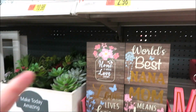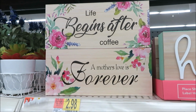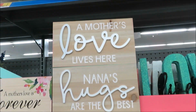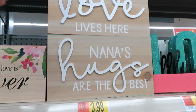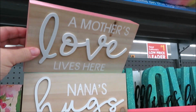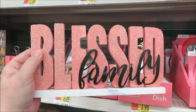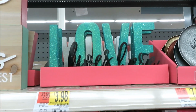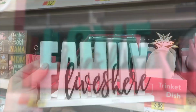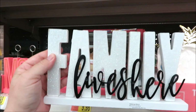We've got lots more signs to look at. This one comes in 3 different versions for $2.98. Right next to that, they've got this version that is just under $4 in Love Lives Here with pink trim and Nana's Hugs Are Best in teal. Now for some very glittery signs, they have this one in Blessed Family, Love Lives Here, and Family Lives Here, all of them for $3.98.